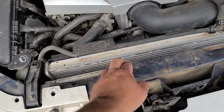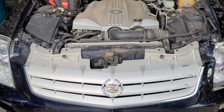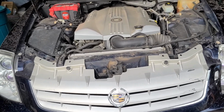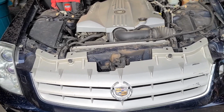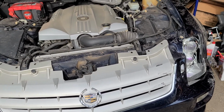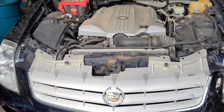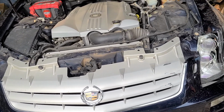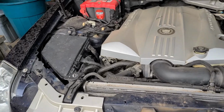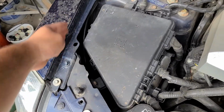So the upper radiator support's about $250-ish, depending. I found it cheaper, and found it more expensive than that. So it really depends, but unfortunately I think that's spot welded to the car. I don't believe it's bolted on, which is a huge, "dang it, I could fix this myself if it weren't spot welded to the car." It looks like it's bolted, but that's just the fender.